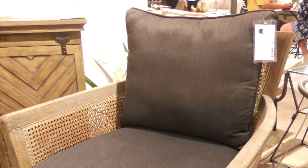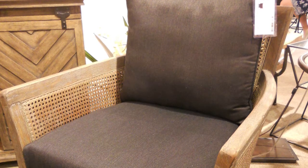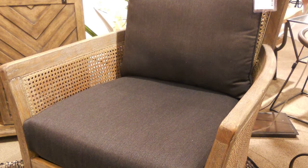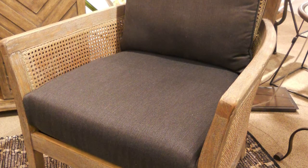And so here's a beautiful chair done in just charcoal cushions, but then with a light wood and natural rattan pieces to finish the chair. The trend in here is all about that light wood. That's the huge trend right now. And then mixing it with the charcoal really is a great little color combination.